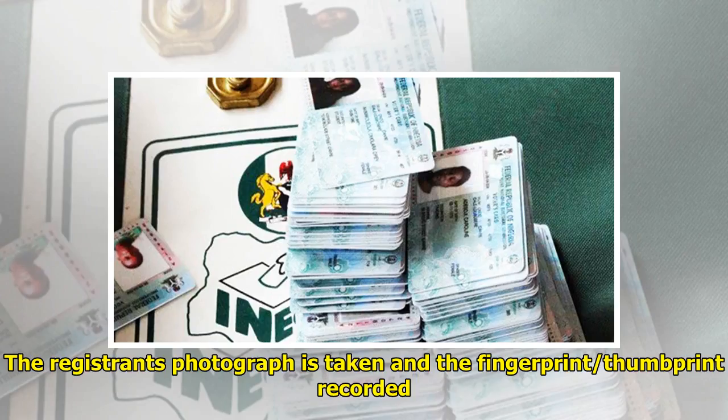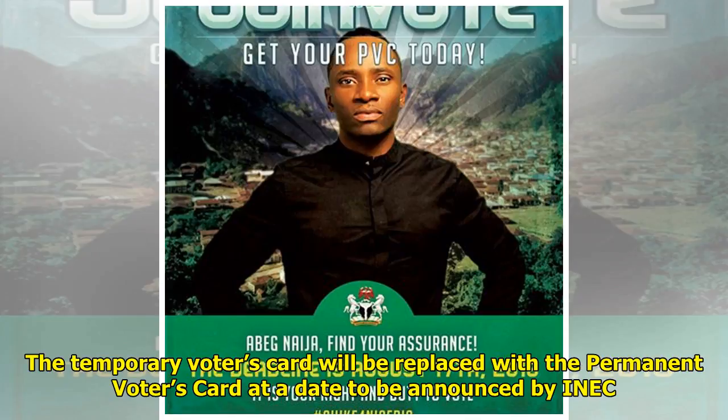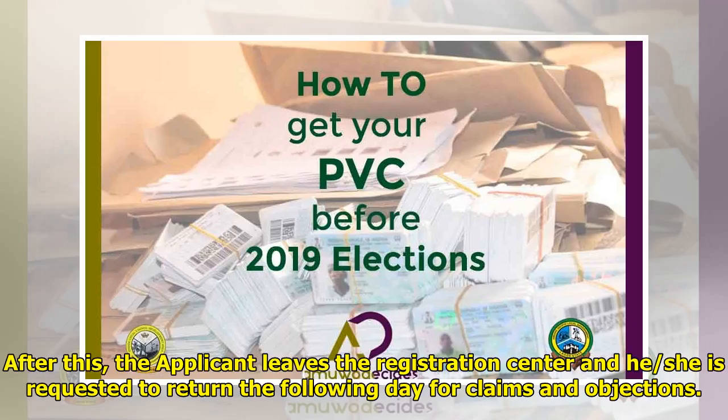The registrant's photograph is taken and the fingerprint and thumbprint recorded. After this, the officer will give a temporary voter's card to the applicant. The temporary voter's card will be replaced with a permanent voter's card at a date to be announced by INEC. After this, the applicant leaves the registration center and he/she is requested to return the following day for claims and objections.